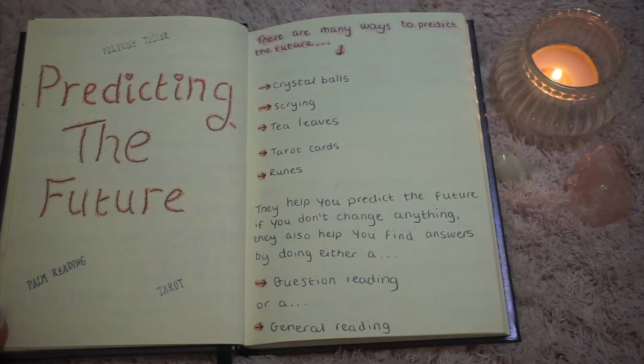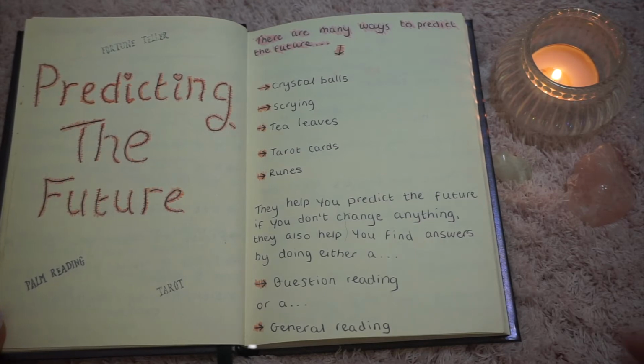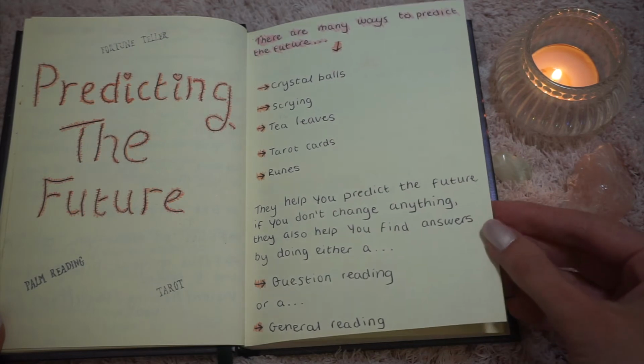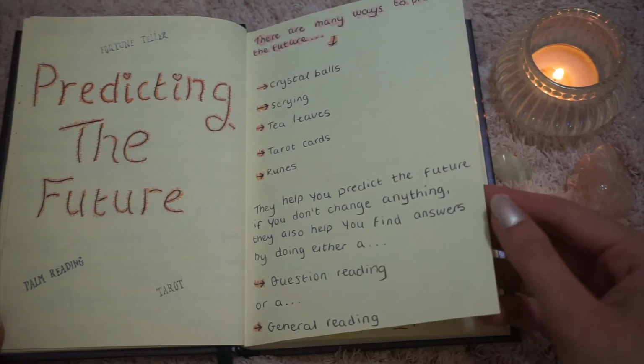Predicting the future. This is really fun. So there are many ways to predict the future. There's crystal balls, scrying, tea leaves, tarot cards, runes, and there's probably more. This is just what I could think of. They help you predict the future if you don't change anything. They also help you find answers by doing either a question reading or a general reading.